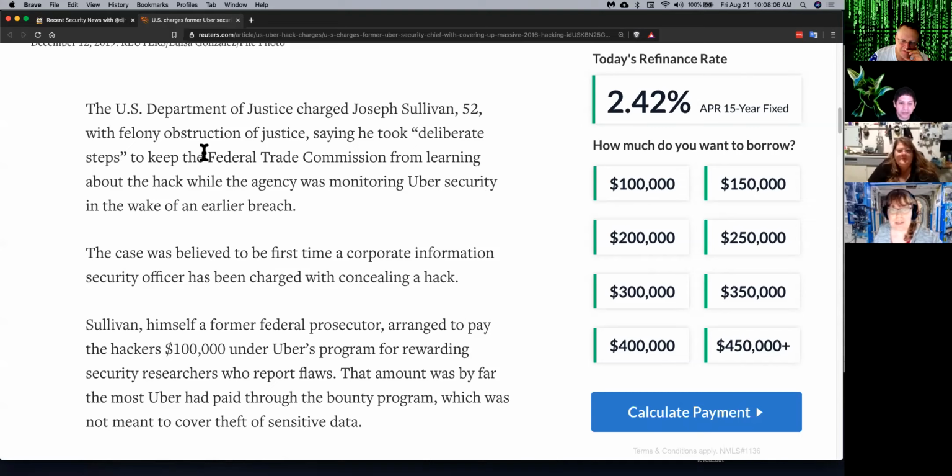And I'd much rather a company get hacked, not spend a single dime and just let everyone know, hey, we got hacked, here's what's going on, than a company like Uber spend $100,000 trying to bribe the people who hacked them and hide the fact that they got hacked. Yeah, that's right.